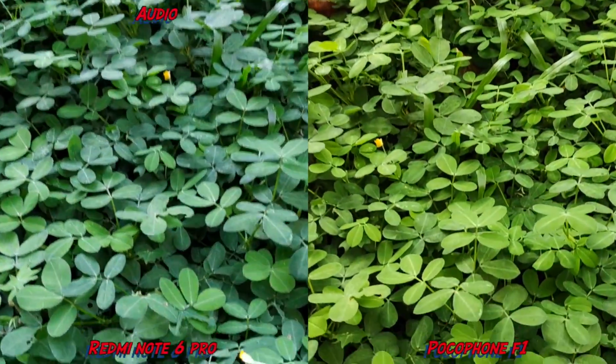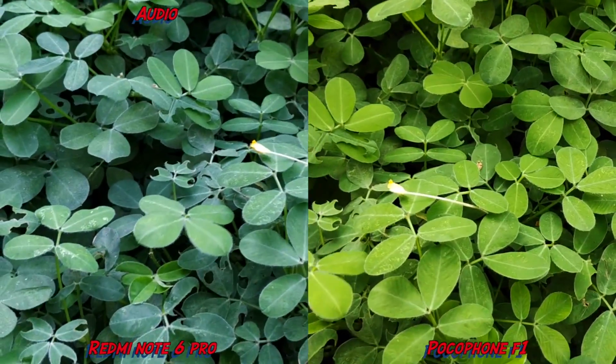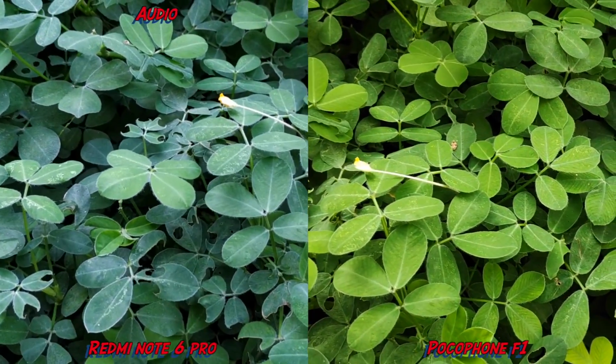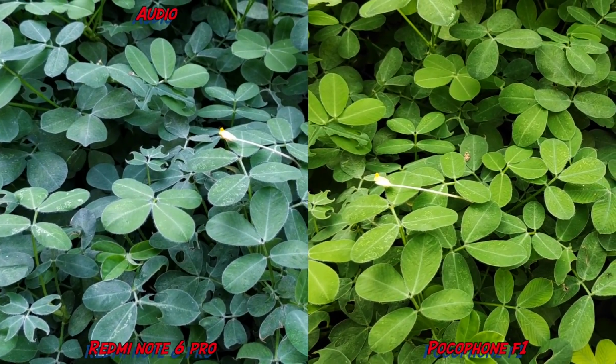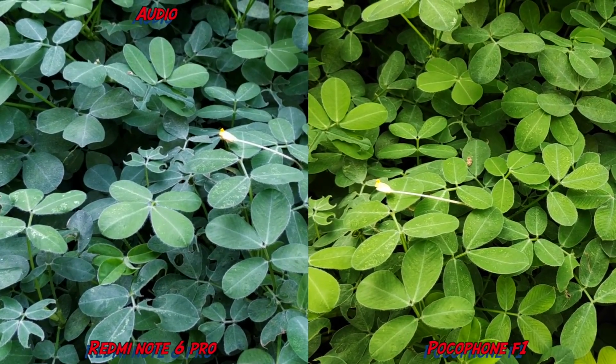And here's the quality that you're gonna get when you close up on a subject. There you go, the colors are a little bit different, warmer on the Pocophone F1, and it's all natural here on the Redmi Note 6 Pro.